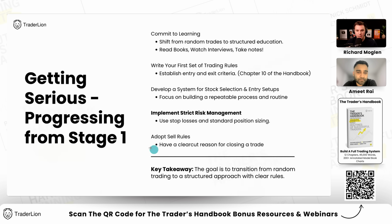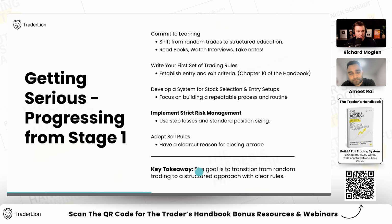Then, very similarly, adopt sell rules, have a clear cut reason for closing your trade, whether it's a break below the moving average or whatever. We're just trying to eliminate the randomness that is so rampant in stage one. Where everything doesn't have a rhyme or reason. It's based on fear, greed, emotions, social media tips, all of that, and just overall hype. So first things first, we want to establish a process, and that's key to transitioning from stage one to stage two. And the key takeaway is the goal is to transition from random trading to a structured approach with clear rules. That kind of sums everything up.